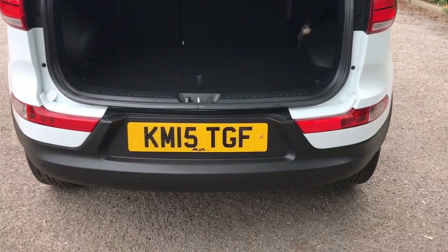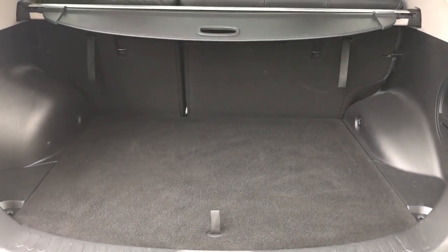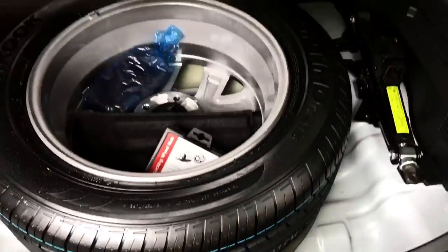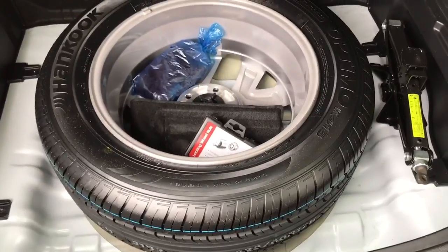As we approach the back of the car, you may well see the reversing sensors in the bumper there. There's plenty of boot space as well, along with that 60/40 split folding rear seat. And then underneath this tray section, a full-size alloy spare wheel, which is incredibly rare.